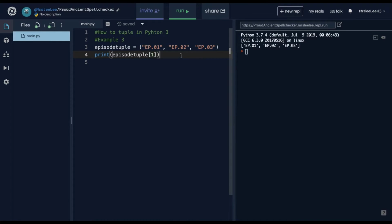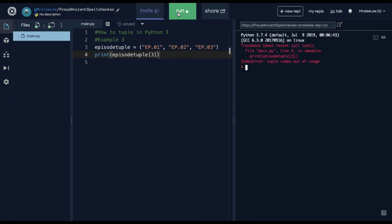Okay, and one of the really powerful things about tuple is that we can actually print a specific position of the list. So let's just say that I don't want to get everything within a list. I just want to know, can I pull out the information for episode 2? So I can put in the value. One of the weird things about it is intuitively we count 1, 2, 3. However, in Python, you count 0, 1, 2. You always start at 0. Remember, always start at 0. All right, so there's proof, it works.